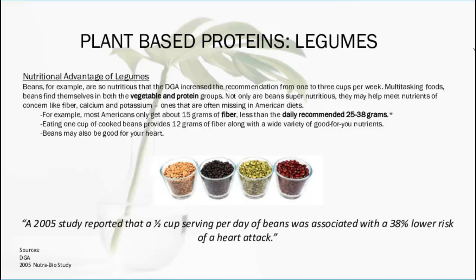Again, plant-based proteins, why are they important? They're important because the Dietary Guidelines for Americans say they are, right? No, that's not the only reason. That's important because those are nutritionists and experts that really review what's important to your health. But it's also important because 1 to 3 cups of this per week of certain types of protein can make you and your family have better nutrients overall, have better fiber, calcium, and potassium intake, which are often missing in American diets and are often concerns. So that's why it's important, not just because someone tells you it's important, but because it really is.